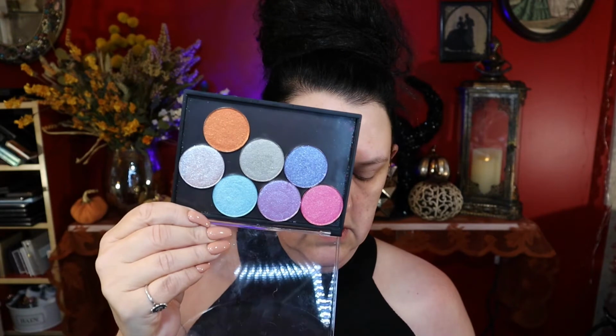Today I'm excited to play with some new eyeshadows that I got in the mail yesterday. I placed an order with JD Glow Cosmetics and I picked up a number of their Galaxy shadows and a couple of the Metallon, I think is how you say it, shadows. And so I want to play with those. This is a few of the shades that I picked up. These are all Galaxy shadows.